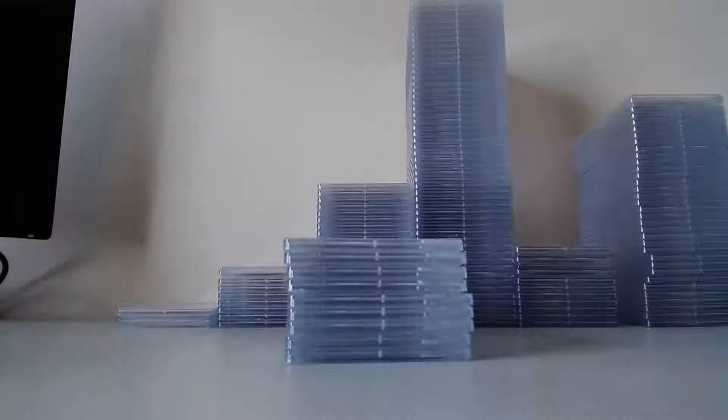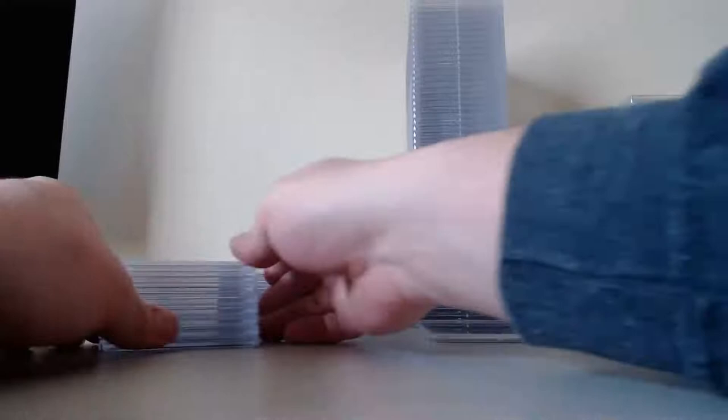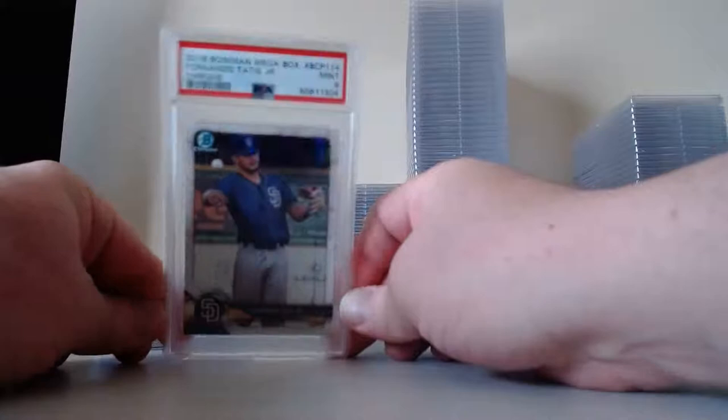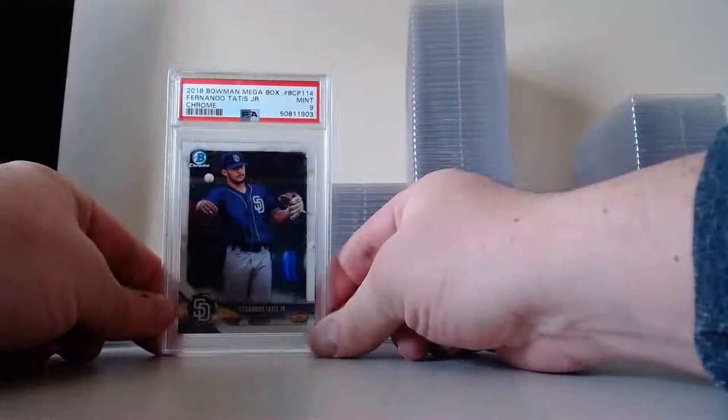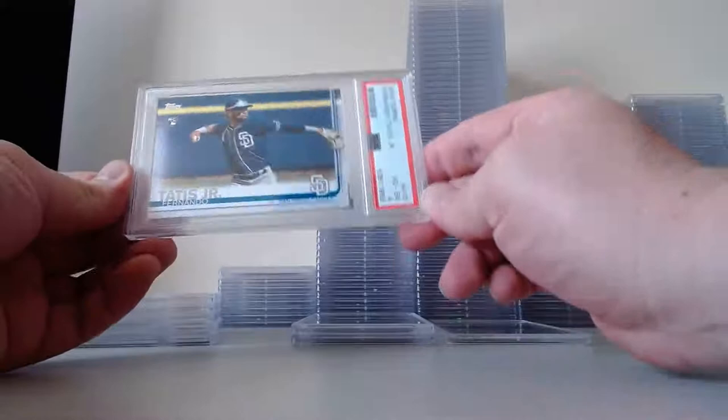First off, Bowman Prospect Paper, 10 out of 10. And Bowman Chrome Prizm, 9 out of 10. Okay, so here's the Topps cards. I bought 10 of these and dropped them. And I must have dropped them pretty bad because this is a 4 out of 10. Ouch. Another 4 out of 10.